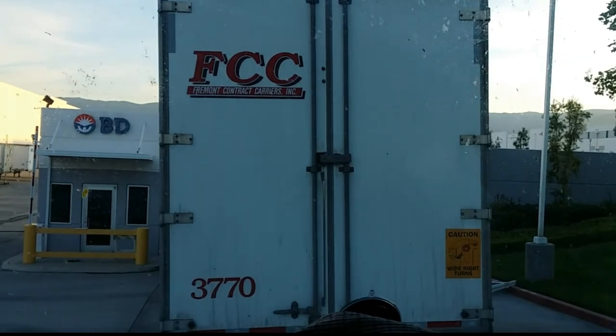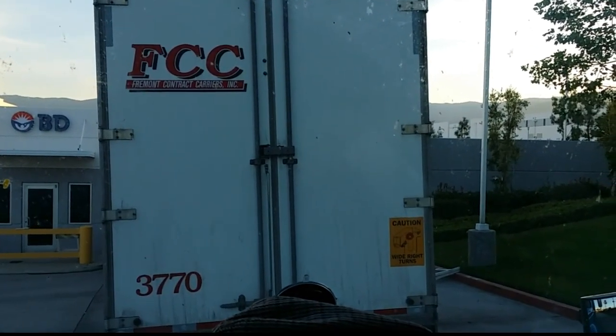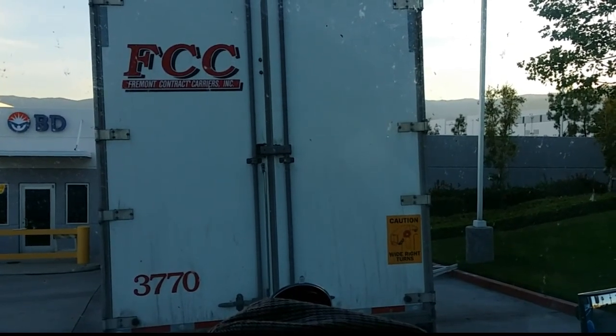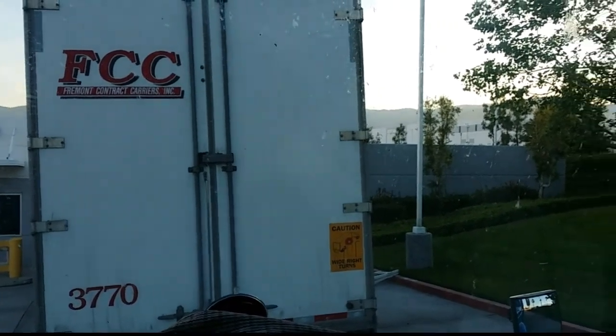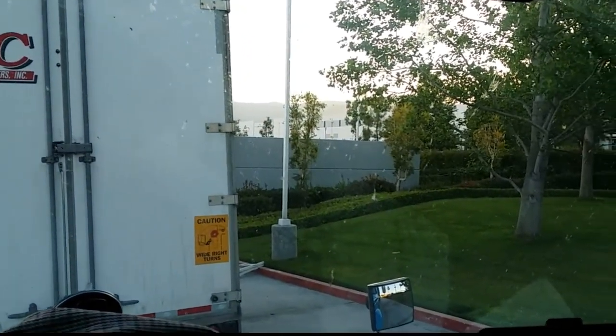So according to my weather widget, it's about 56 degrees here. It's supposed to get up to close to 100, like 97, 98 degrees for the high. And of course it's nice and dry, very dry air.